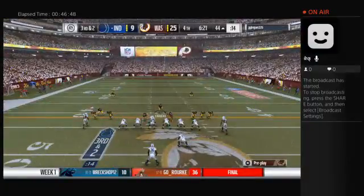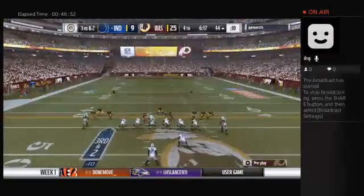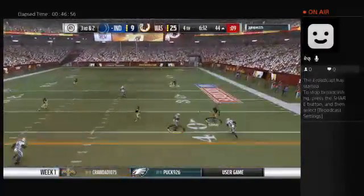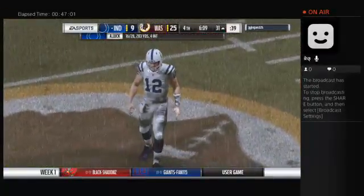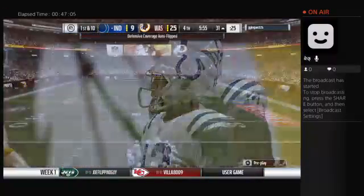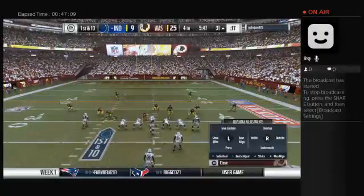So 3rd and 2, and I count 6 defensive backs out there. 3rd and 2, Luck. And he's got his man Hilton. And he's able to get it to the 31, and that's enough for the first. That one goes for 13 yards, and it moves the sticks. And the 8th play on this drive coming up.